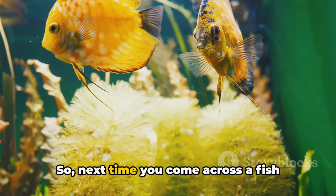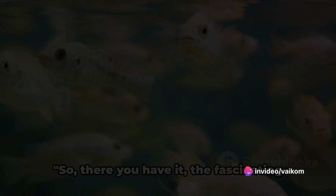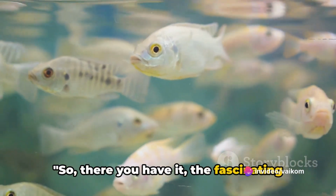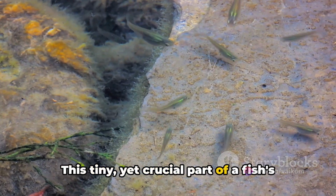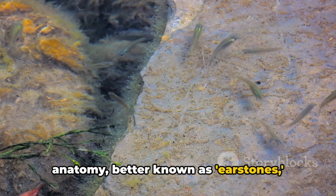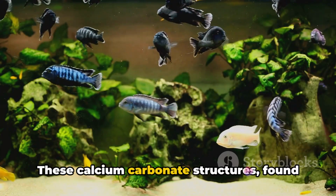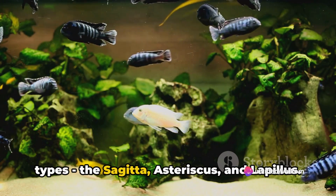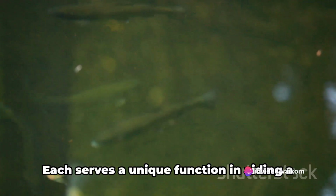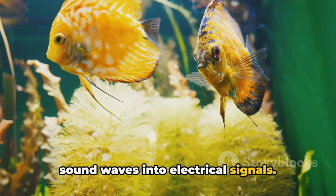So, next time you come across a fish otolith, remember, you're holding a piece of a life story in your hand. So there you have it, the fascinating world of fish otoliths. This tiny yet crucial part of a fish's anatomy, better known as earstones, plays a vital role in a fish's life. These calcium carbonate structures found directly behind the brain come in 3 types, the sagitta, asteriscus, and lapillus. Each serves a unique function in aiding a fish's balance and hearing, translating sound waves into electrical signals.